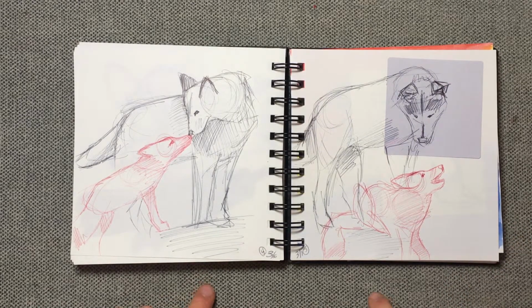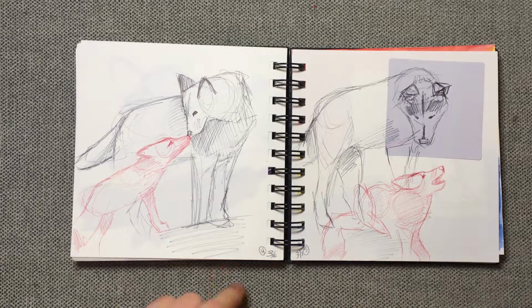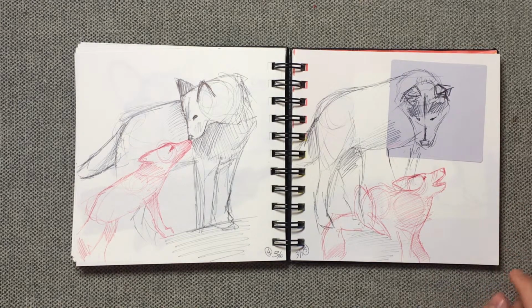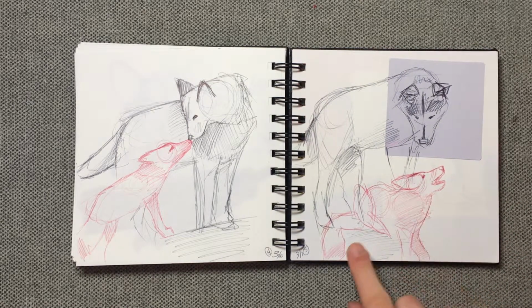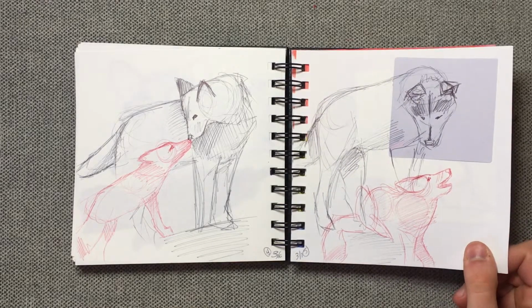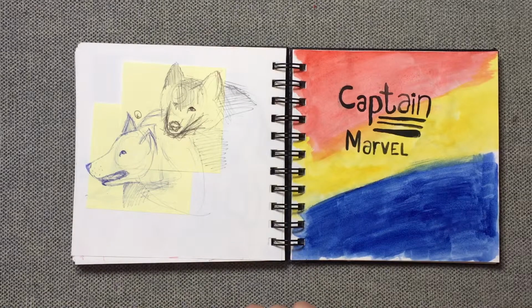Again, I remember thinking about this when I posted this on my blog. I really love these two characters, the little red fox and the big wolf, because I kind of want to make them my OCs. I especially like this one's expression. He's sitting on the rock and looking up at his buddy, so maybe I'll have a character design session with these two and see what comes up.